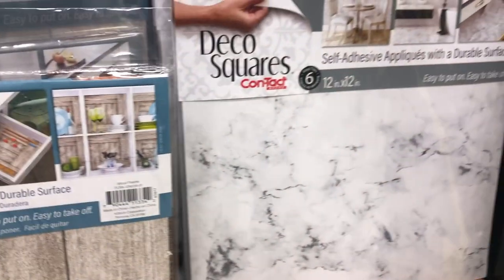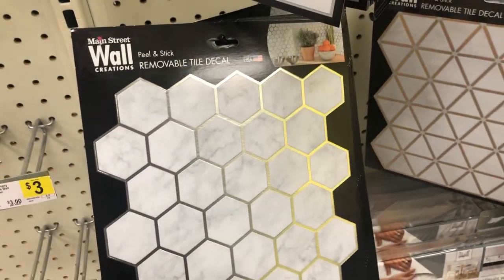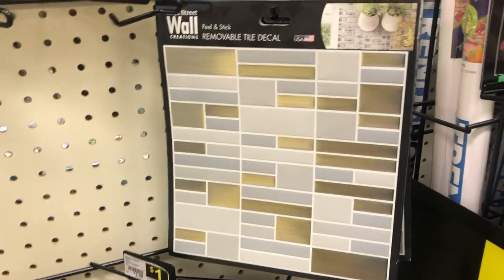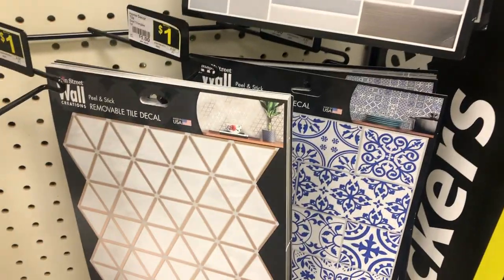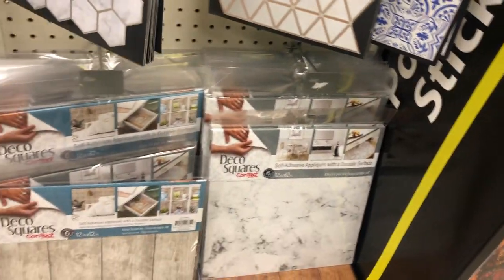I'm thinking like purchasing these and maybe even just putting them on poster board for like backgrounds for videos, or you could put them maybe in a laundry room if you wanted to spruce up a wall in a laundry room but didn't want to really invest in, you know, real tile. I'm curious to know if they actually work or not.